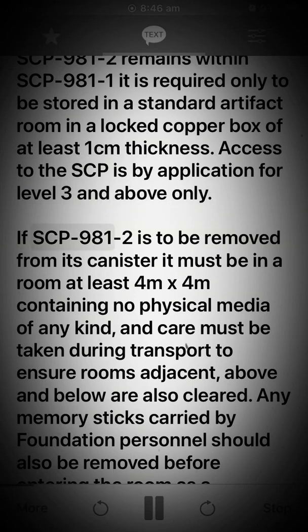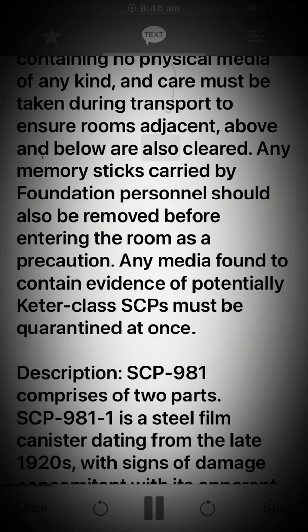If SCP-981-2 is to be removed from its canister, it must be in a room at least 4 meters x 4 meters containing no physical media of any kind, and care must be taken during transport to ensure rooms adjacent, above and below are also cleared.